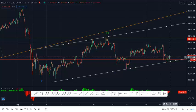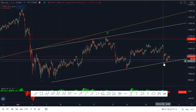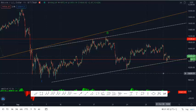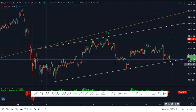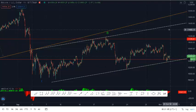This is another impulse again, and this correction seems to be running flat. It can turn out to be an expanding flat and come back. So with this very drop, it's likely that this market will break this line and keep going down. But if it doesn't, it will move up suddenly or slowly and come back around here. Then we're gonna sell.